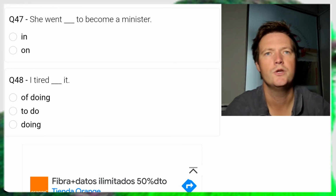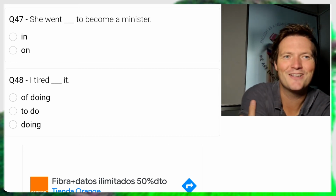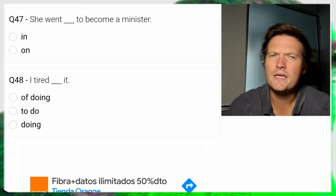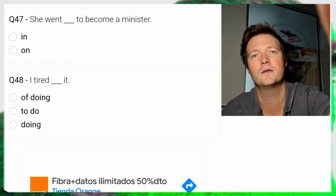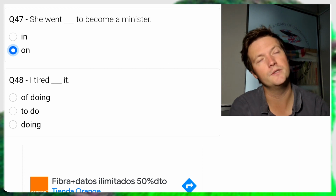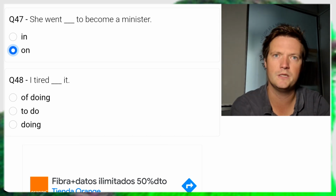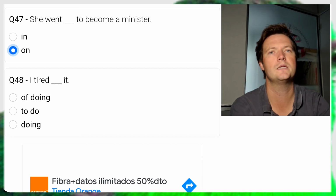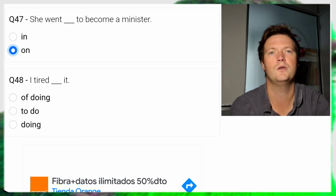All right, 47. She went to become a minister. Ah, yes, this is a very common mistake, actually, with go on to do something. So she went on to become a minister. And so go on is one of those phrasal verbs that can be followed by a verb in ing or a verb in infinitive, but it changes the meaning. If you go on doing something, it means that you continue to do it. But in this case, it means that after whatever she was doing, she went on to become a prime minister, right?